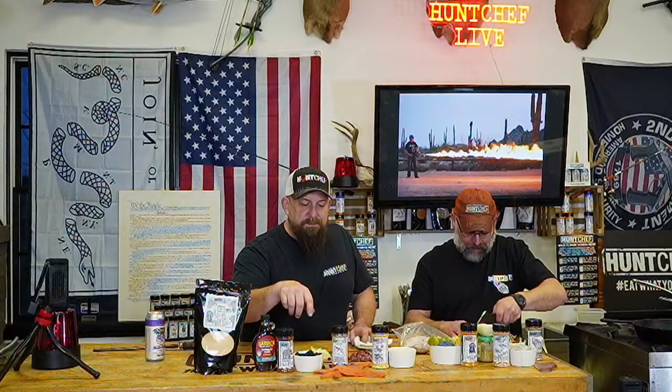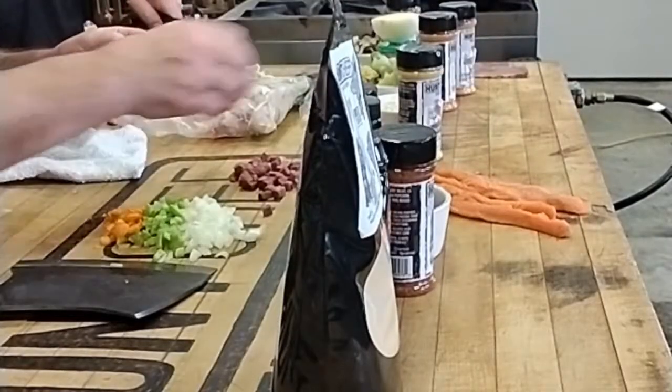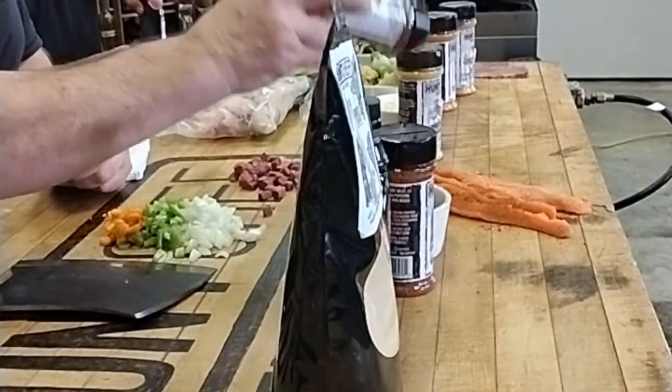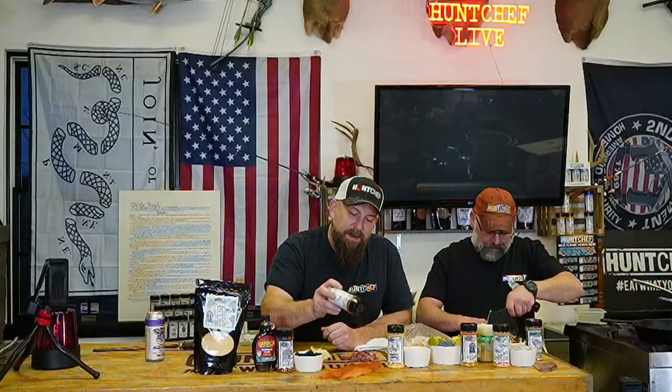Two fillets. And we're going to load them up with some HuntChef straight out of Poaching. I think I'm going to go ahead and do that shake right now. Throw down some flavor on them and let it start to set in. The HuntChef straight out of Poaching, Blackening and Cajun seasoning, it has a little bit of history for me.